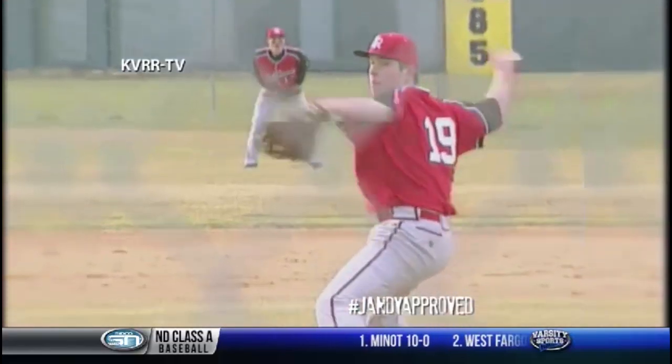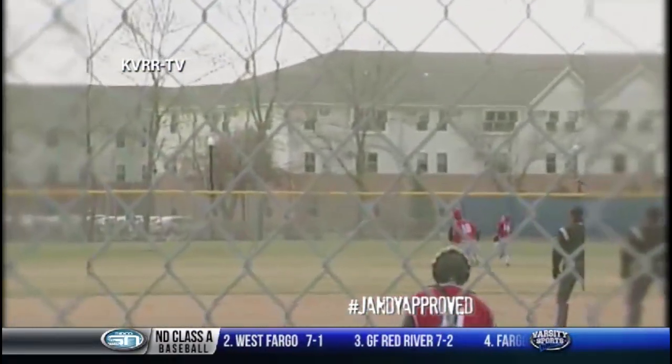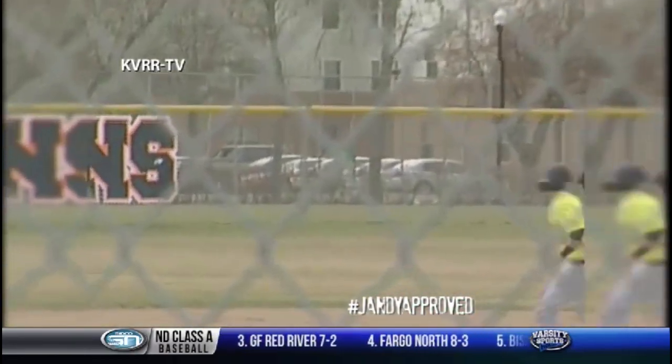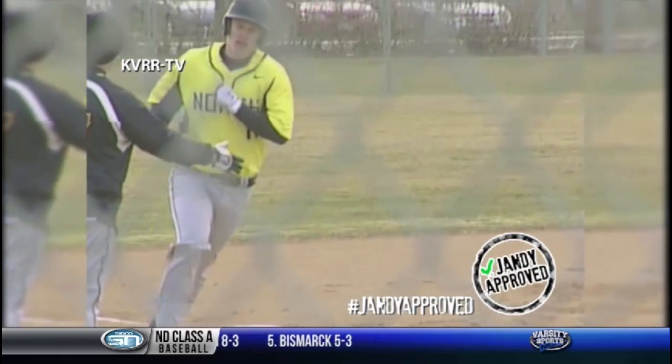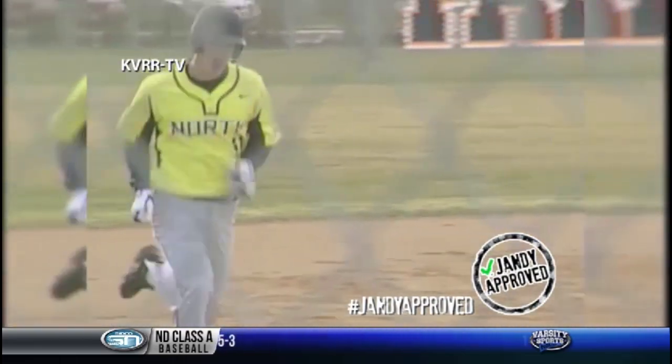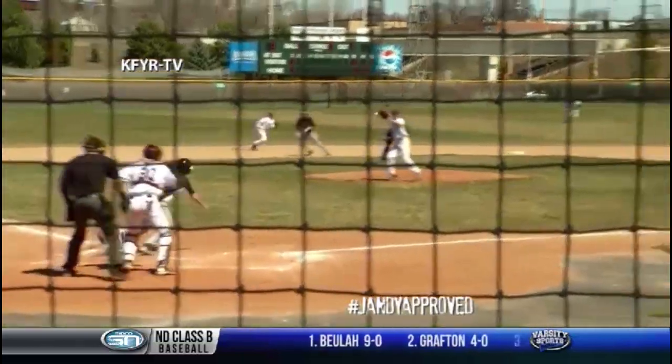Let's move on now to Fargo, where we've got Ian Schultz. He takes an outside pitch from Ryan Richardson and absolutely lays into it. You can barely see the fence. Yep, it just went right over the fence, and that's Jandy approved. A 3-run shot, that's pretty much all they need to get the 3-1 win. You just don't see a lot of that power anymore since they've gone to the wood bats. It's a lot harder to do.